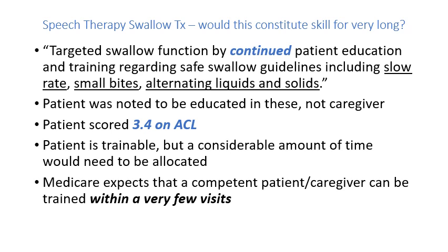Let's look at this skilled statement, and this is obviously a patient with dysphagia. It starts off by saying: targeted swallow function by continued patient education and training regarding safe swallow guidelines, including slow rate, small bites, alternating liquids and solids. One of the things noted in this documentation was that the patient was the one targeted for education, not the caregiver.